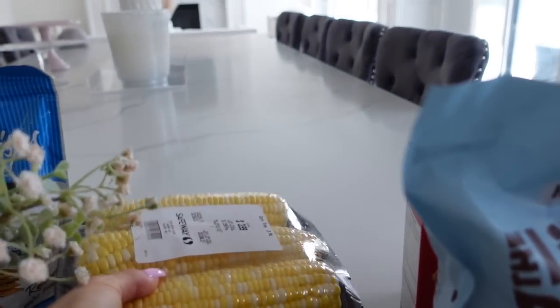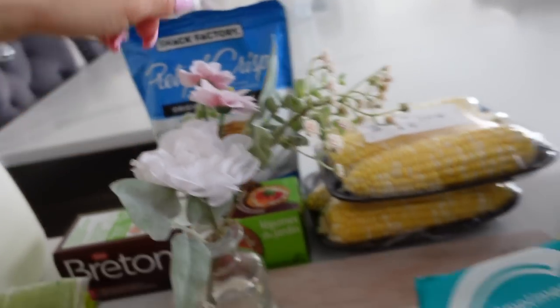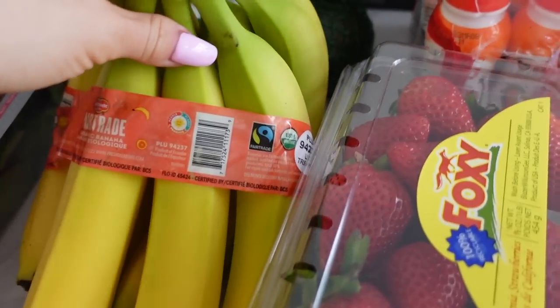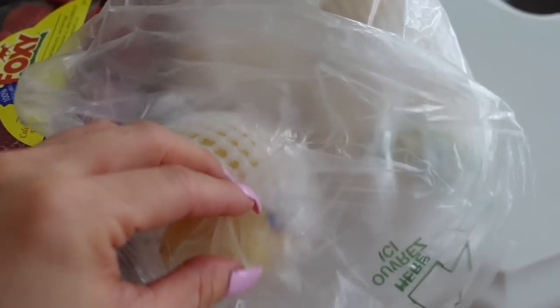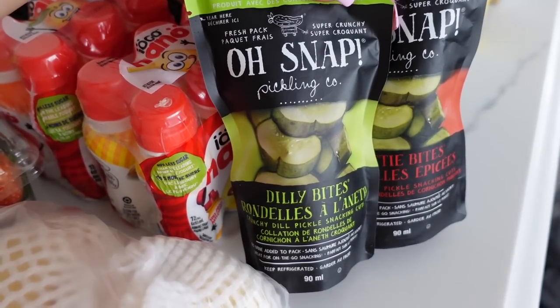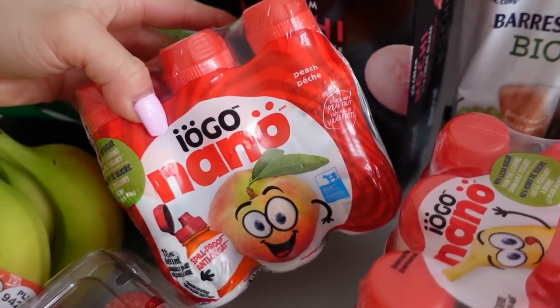peppers. We've got corn, crackers, pretzels, what else? Eggs, lettuce, bananas, avocados, strawberries. These are pears. My brain is not working right now. And then also I got the pickles. You guys know these are my go-to pickles. And then the girls' yogurts, they love these.